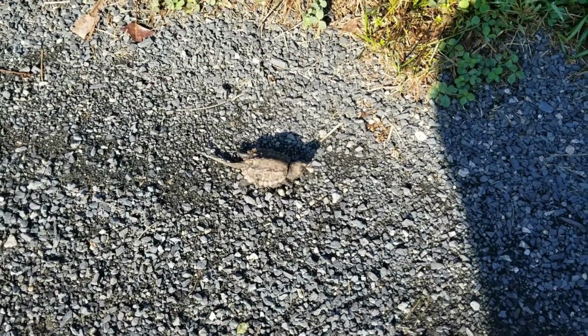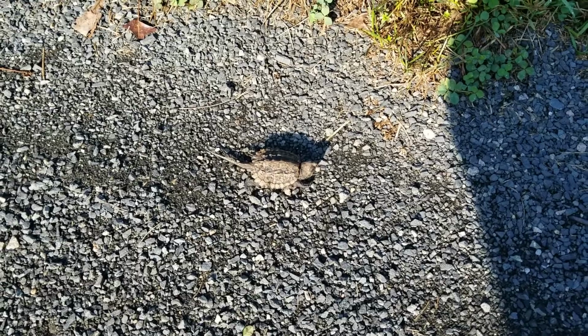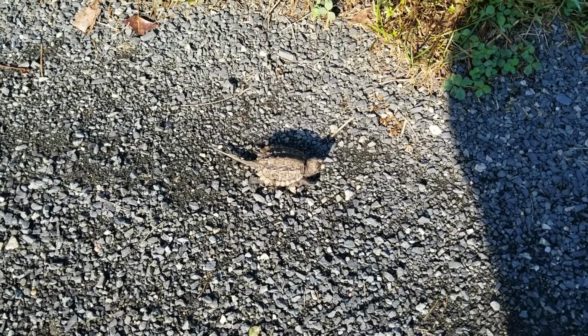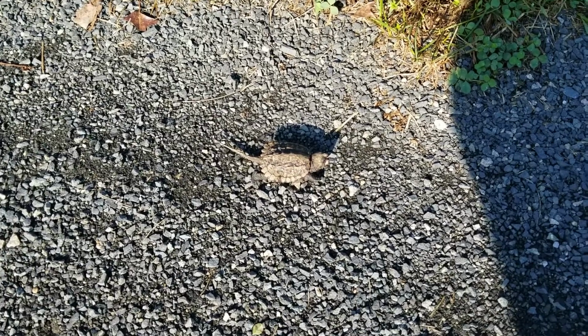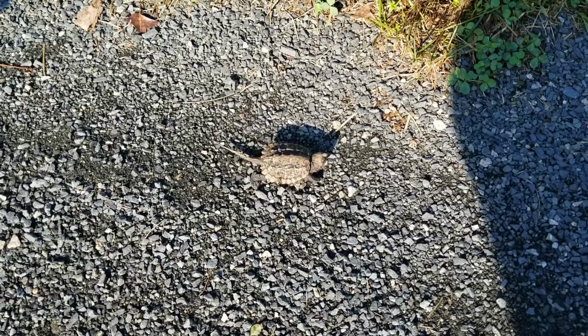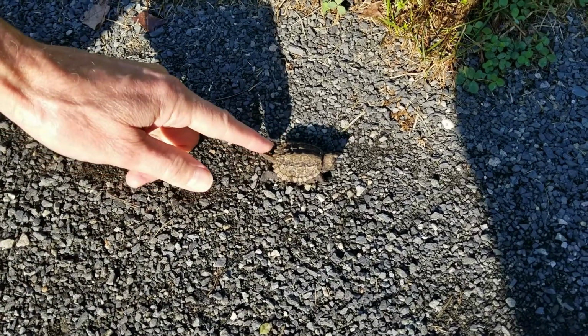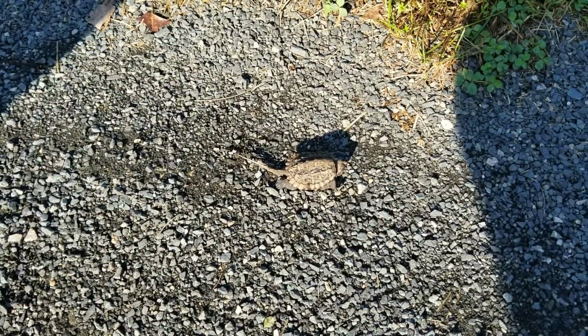Well, we just happened to come upon, in the early morning here on our way out to the main Bockoven Trail, a newly hatched snapping turtle. It's one of the most common turtles we have here at the Great Swamp. And this little guy is looking for a place to start to feed, and we're going to move him off the trail so he doesn't get stepped on.